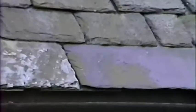This roof here was done by roofers of London. They guarantee these roofs for 500 years. As you'll notice, they're made out of slate and completed with lead flashings. Yeah, this is the newest technology in roofs here in England.